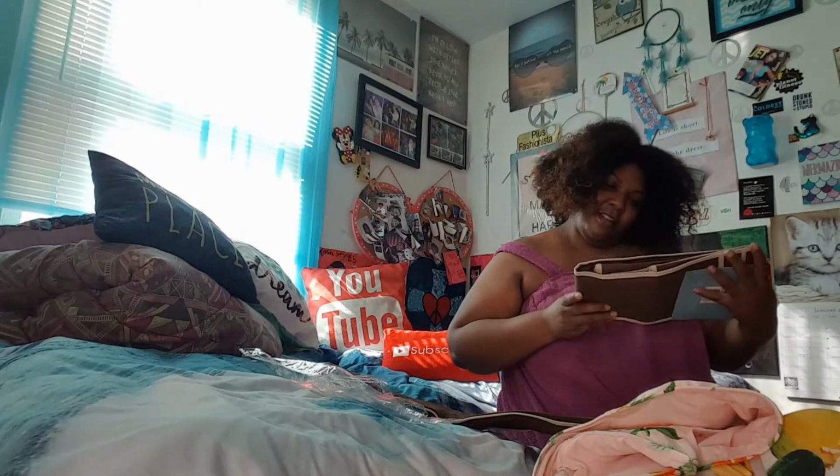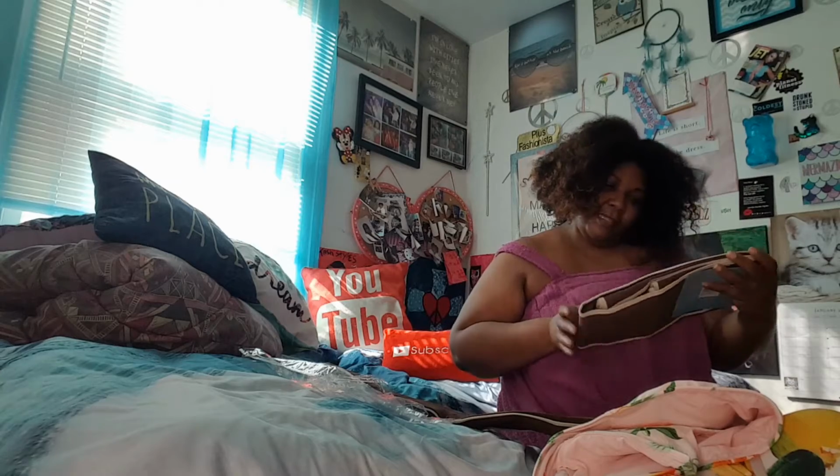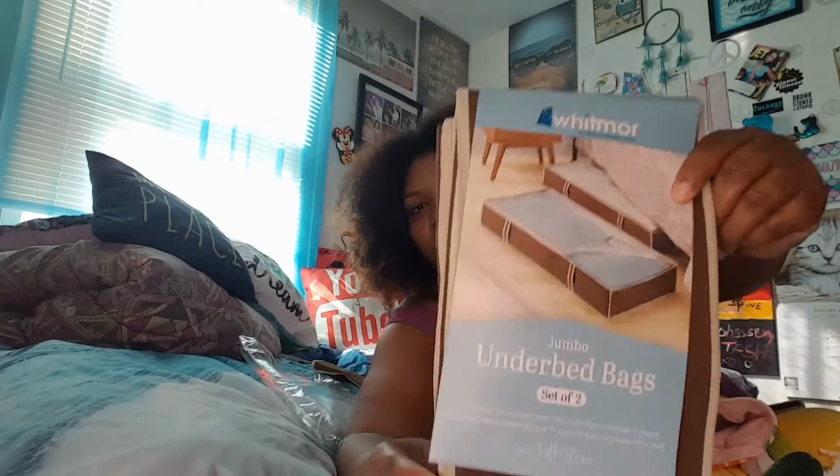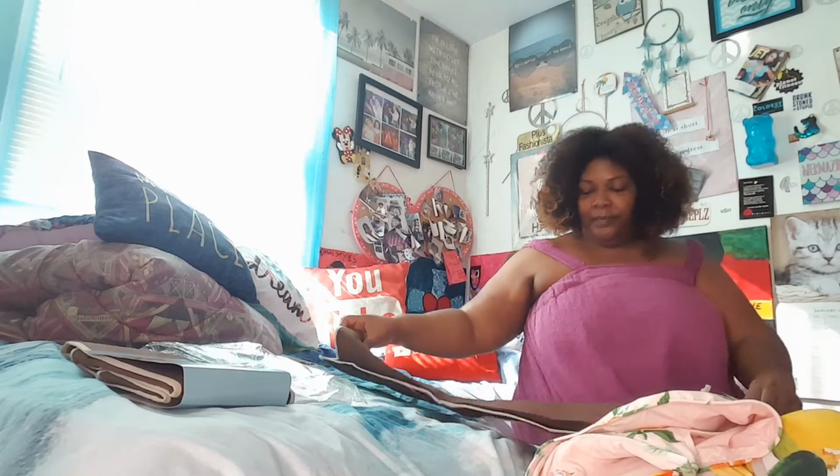Let me get the right name. It is jumbo under the bed, under bed bags. And it comes with a set of 2. It was $10. And they just slide right under the bed. So I don't have stuff under my bed. I got like personal stuff, and my skates are under there, my personalized skates and pictures. That's about it.